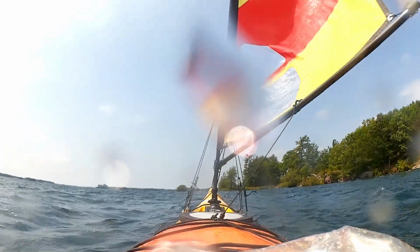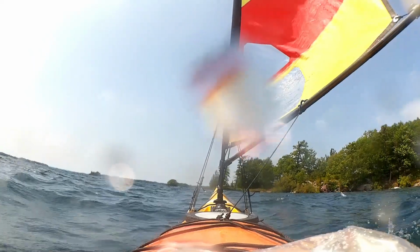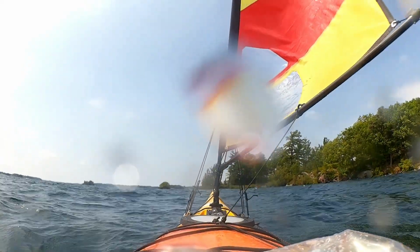That's it. That's navigating the currents around Fiddler's Elbow, Thousand Islands, Ontario.